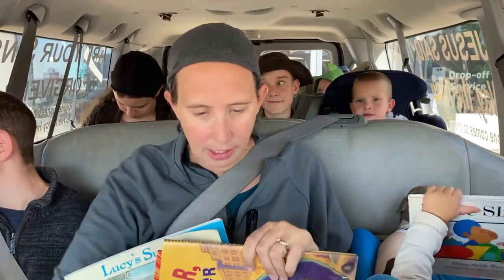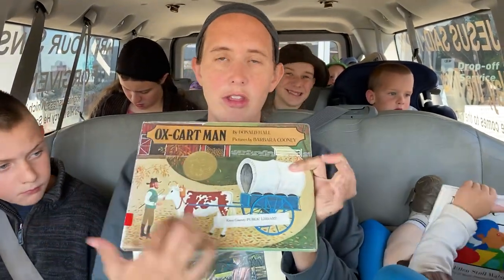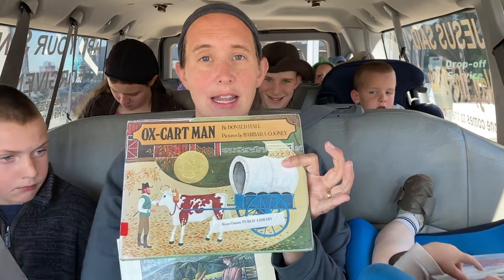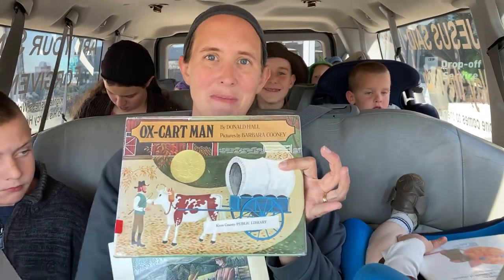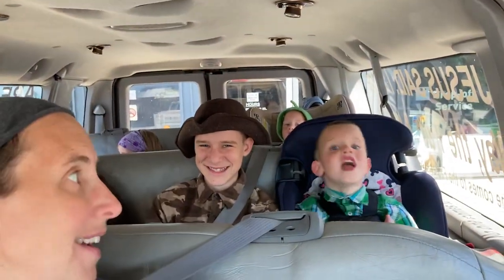I got another book here. Ox-Cart Man is one of our favorite books. It's about a guy and all the things that his family makes. He then goes to the city. They sell everything and go home and make it all again for the next year. And that's how they make money for their farm. Do you like that book, Samuel?